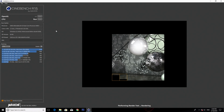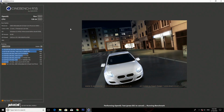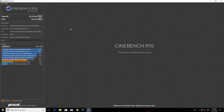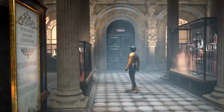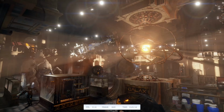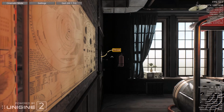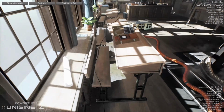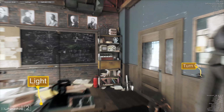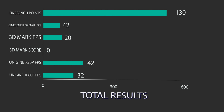Let's start with Cinebench. The score is 130 points and 42 FPS at 1080p. 3DMark was so bad, with 20 FPS and a score of 0. Basically, the program just crashed. Moving on, Unigine Superposition at 720p low settings was 45 FPS on average, and 1080p on medium settings was 37 FPS. To conclude, that's all the results from benchmarks.